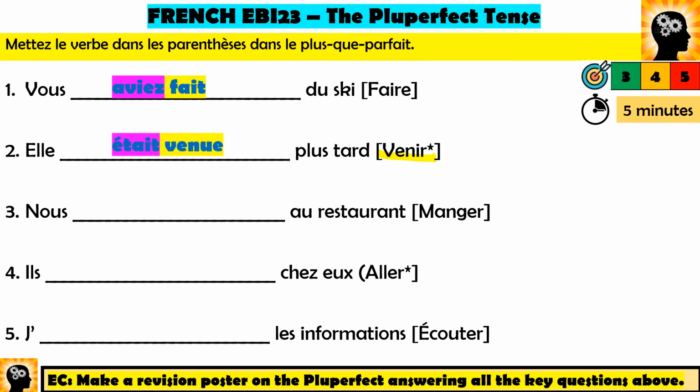If you got that, you've done really well. If you got the first 2 wrong, don't worry about it. I would have definitely got them wrong in year 11 or year 12, or maybe even year 13.